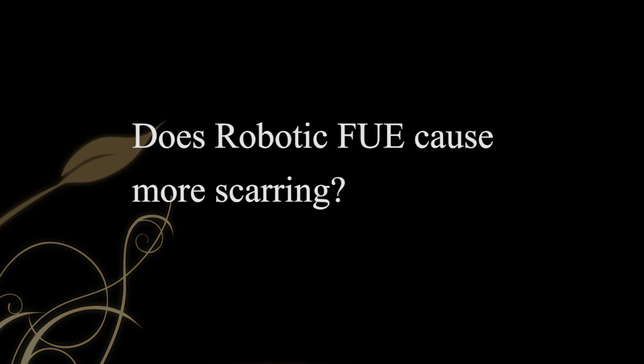Now, another issue that surrounds not only robotic hair transplants but, in general, the entire field of both follicular unit extraction and the strip is, what do the scars look like? And is the robot creating more scarring? The simple answer to that is absolutely not.